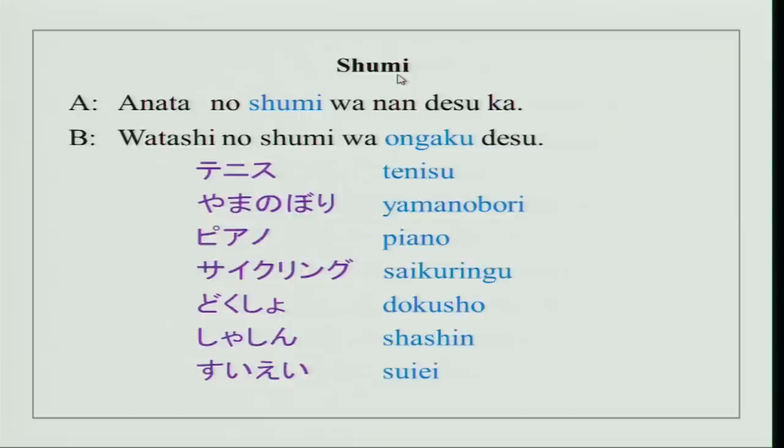So, I will read the conversation for you. The basic structure is similar. Just by introducing this word shumi after anata no, you can easily ask someone their hobby, what they like doing. So, well, it is right here. Anata no shumi wa nan desu ka? Watashi no shumi wa ongaku desu.